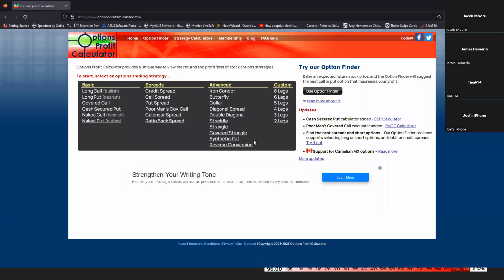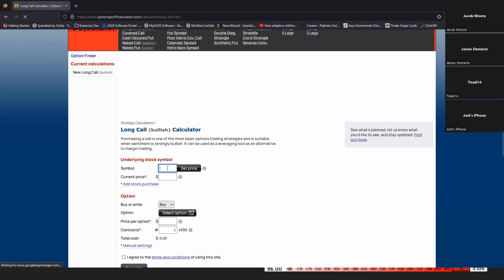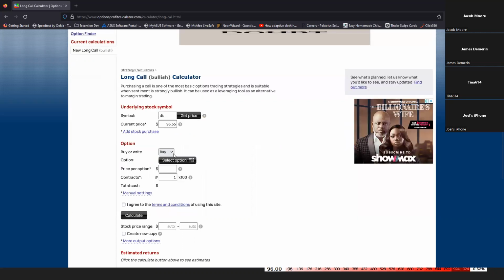So here's the website. We go to long call. Don't worry about these spreads and all of that. It's very simple. I type in Disney, the ticker, I click it. It's showing $96.55. I say I want to buy. Earlier, I was talking about writing, so it also shows you if I have 100 shares and I want to write, then that's what's going to happen.